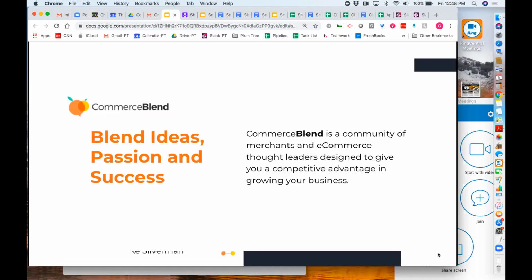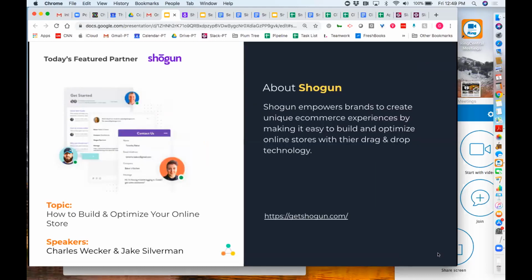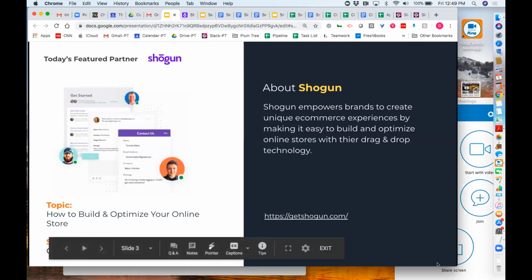And so for starters today, we're very happy to welcome Shogun. Shogun, for those of you who don't know about it, uses really slick drag and drop technology that makes it a lot easier to create pages on your site and to build out sites. We are thrilled to go through a demo with Jake and Charles from Shogun today. Jake will give us some background on the company, and then Charles will take us through a demo of the platform. So we'll learn a lot about how to build and optimize your online store from them today. Without further ado, I will hand over the reins.